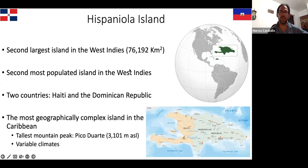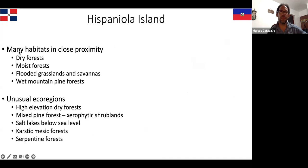It's the second most populated island in the West Indies, and it includes two countries, Haiti and the Dominican Republic. It is the most geographically complex island in the Caribbean, with the tallest mountain peaks, with Pico Duarte in the center, and variable climates from very dry forest with high temperature to mountain forests which are very cold and can freeze. It's like from 90 Fahrenheit down to 62. You can get all the range. And many habitats are in close proximity.